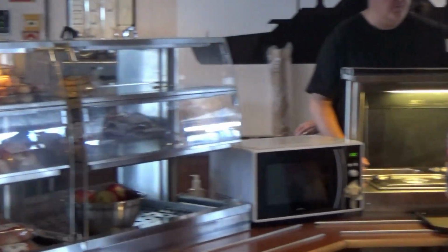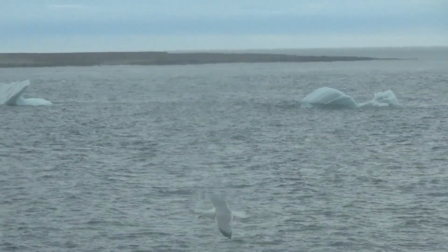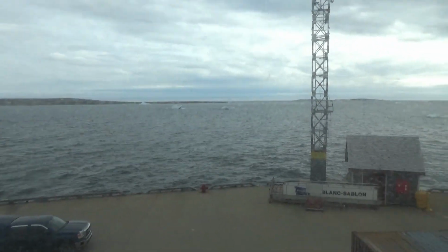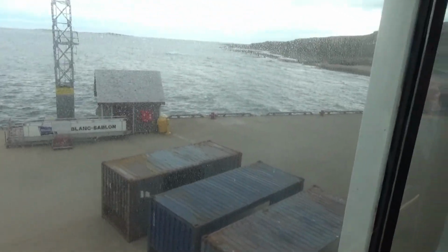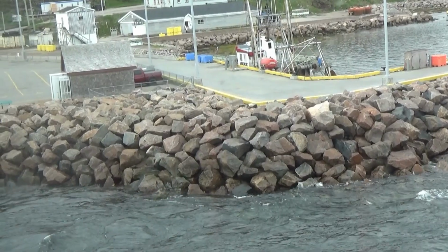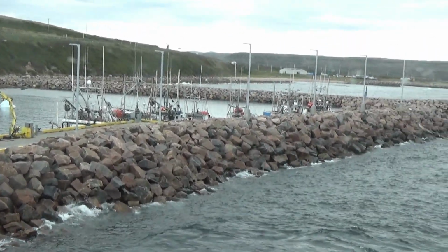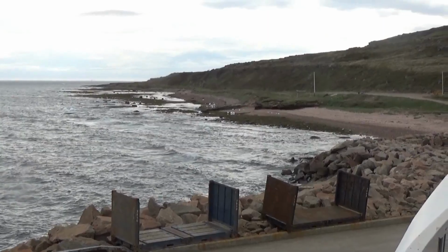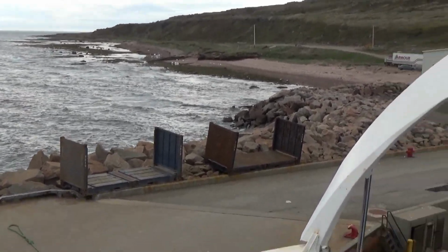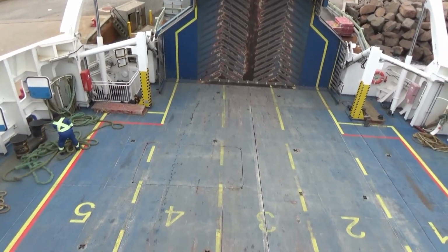I think I may have my dinner here. Got three small icebergs out there. We haven't taken off yet from the dock. I've noticed I keep seeing these huge boulders everywhere I go. I'm outside. It must be a slow day for the ferry. They didn't fill up all the way to the back.